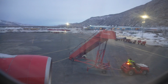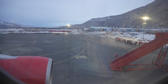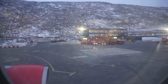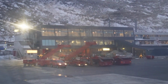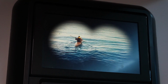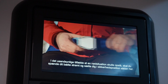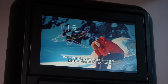Slowly we're getting ready to take off. They are removing the huge staircases. Saying goodbye to Kangerlussuaq for our last time. And the safety on board video is definitely something else. Very smart and cool, but you get kind of distracted with the beautiful sceneries in the background.